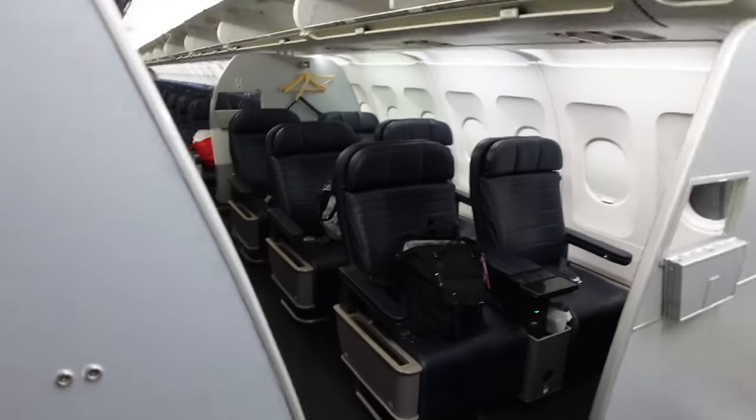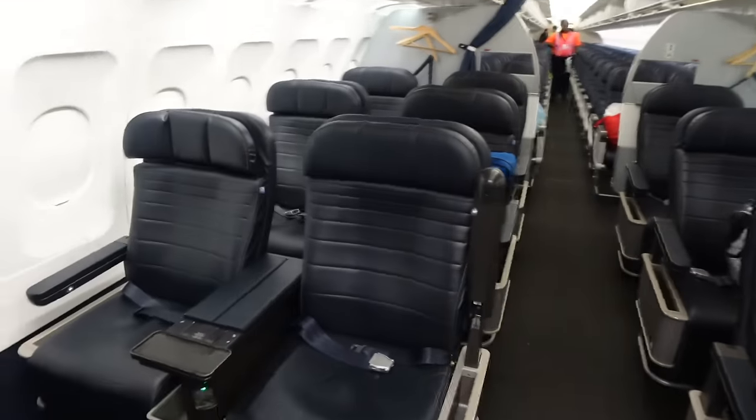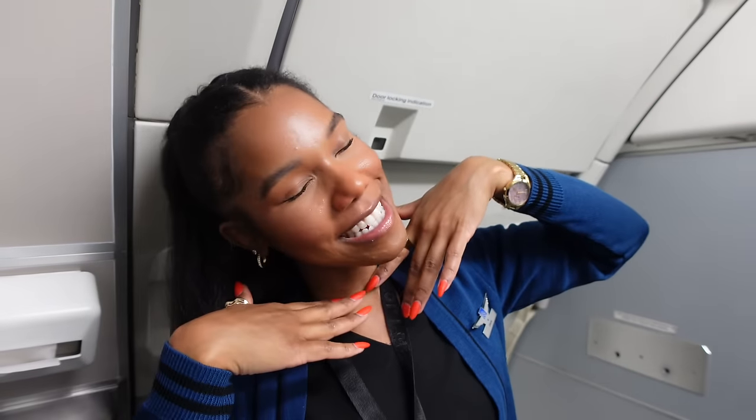My catering's not here, so I can't even set up the galley with you guys, and that's what I wanted to do. But in case you're curious, I'm working first class per use. These are the seats and I only have 4 passengers in first class with me, so it's gonna be easy breezy. They're gonna have dinner and drinks and that's it, that's all. So let's make this a good one, shall we?